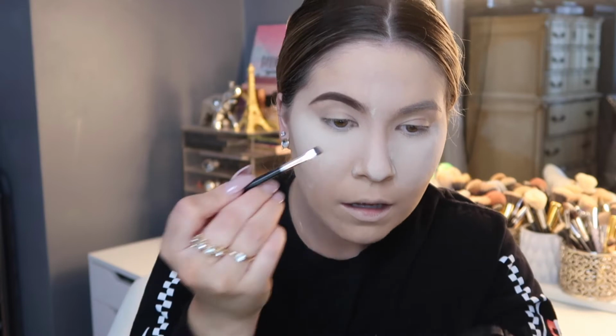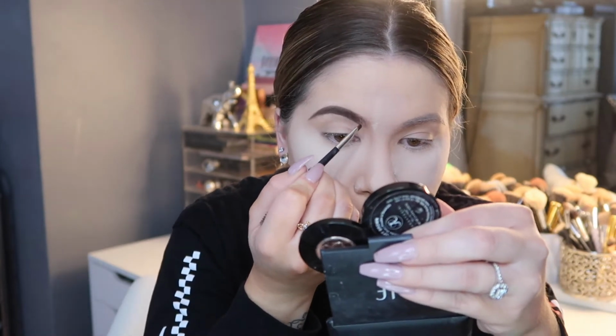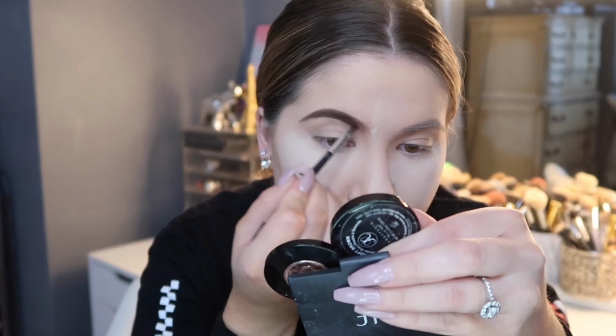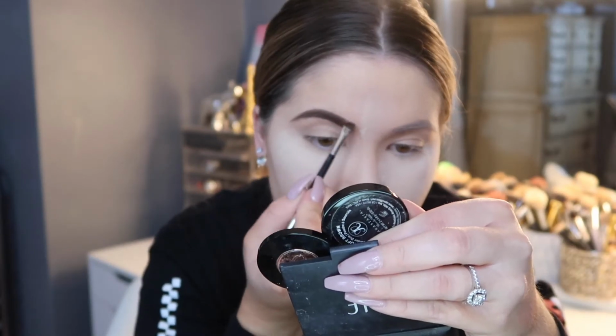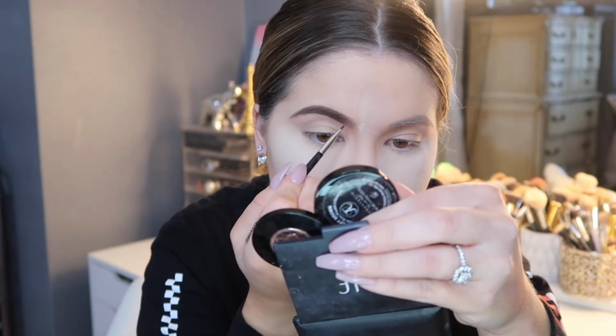Okay, clean again. And then I go in just with a tiny, tiny bit from the light shade and just kind of blend where you see any harsh lines between the front and the rest of the eyebrow, just because you don't want to look cray cray, you know? Like so. Now I'm gonna do the other eyebrow.